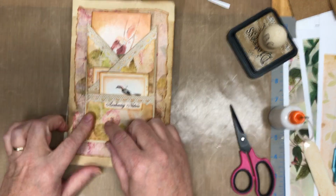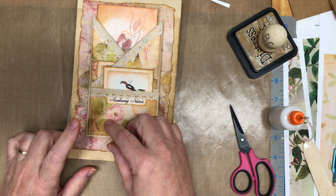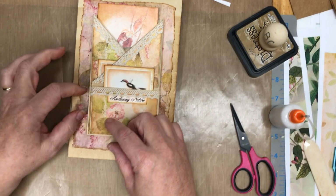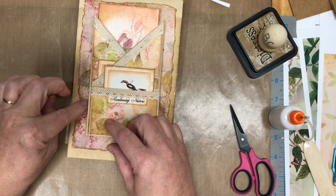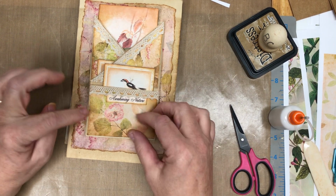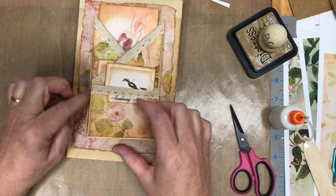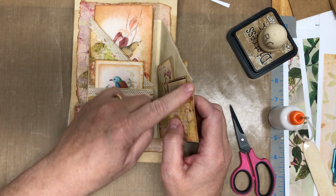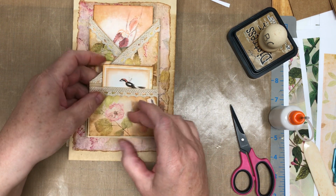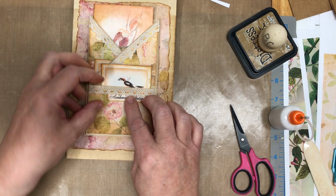So I was thinking here about doing a magnet to keep this closed, but I've decided I'm going to do the tassel with the little half circle thing, so I can show you what I did on Angela's, because that's what everybody was asking. I'll have to do something here to cover that little brad, but that's not going to be a problem, I don't think. I'll figure something out.